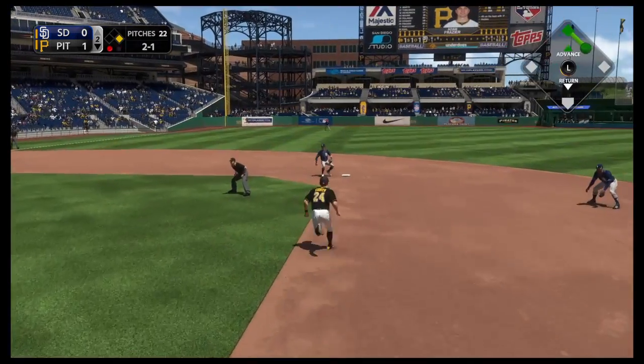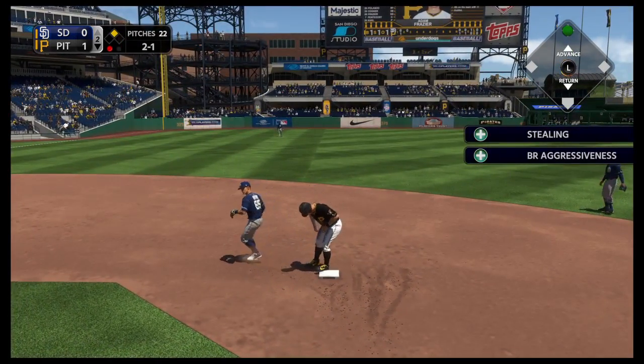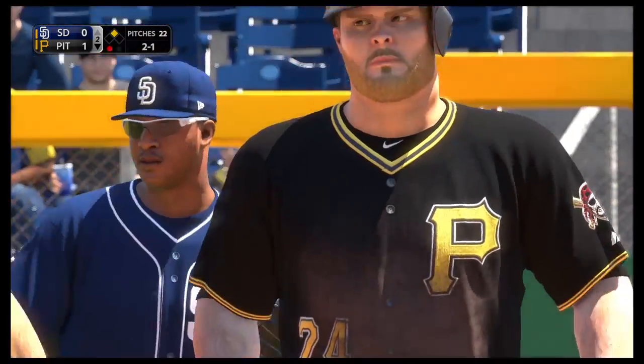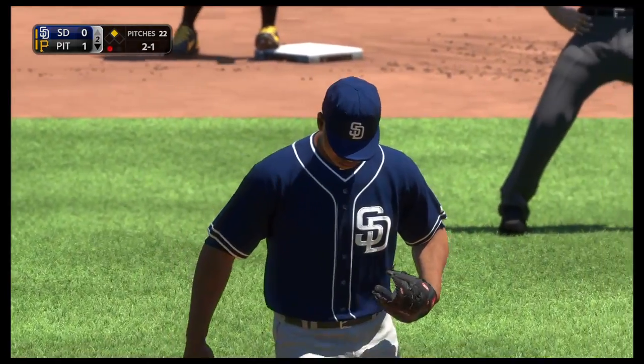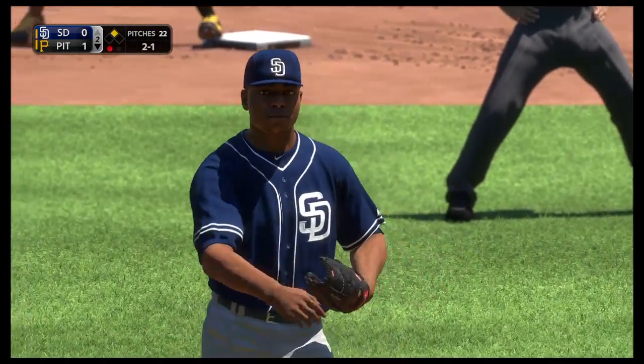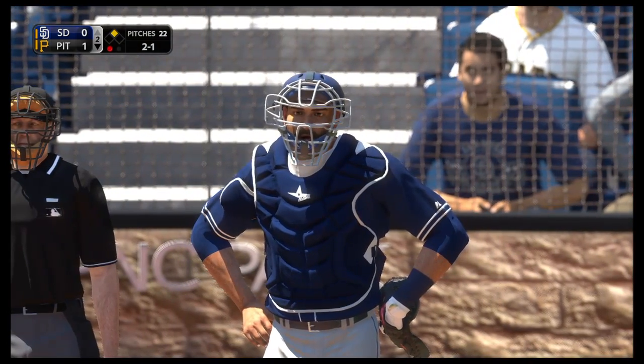And there he goes towards second. Pitch misses. The throw down is going to be far too late. That's a stolen base. Well, they threw over there multiple times thinking he was going to try to swipe that bag, so they were onto him, but he just waited it out and took off when he had the chance. Nice job of base running there.